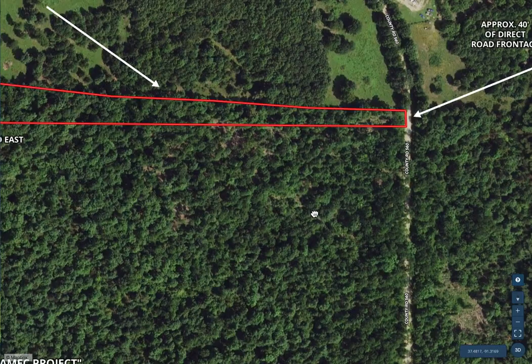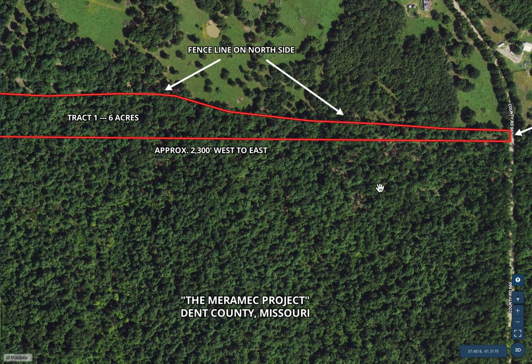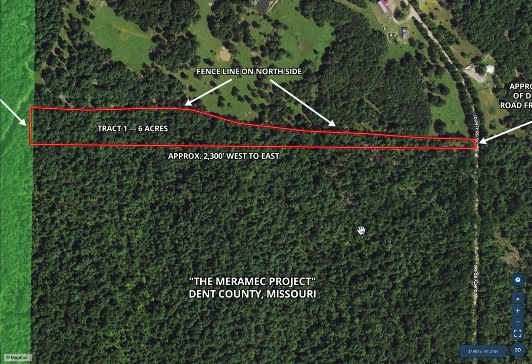So at the Merrimack project, the individual tracts have not been surveyed, but the exterior boundaries were surveyed before we purchased the acreage. And so in this case, since the north side of tract 1 is also the north side of the Merrimack, we did see that survey marker there. There's probably one on the northwest side as well. I don't know if we poked around and found that or not.